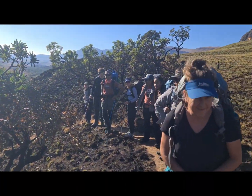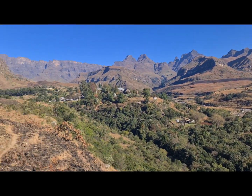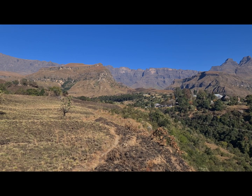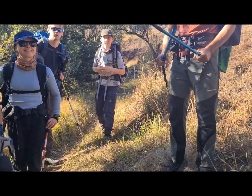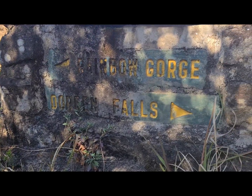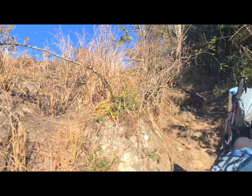I must say I'm puffing a little bit. But look at this day. What a time to start a hike. Cathedral Peak Hotel. Lovely. We've been strolling along this little path nice and easy, and there's a sign that says Doreen Falls, which just happens to be where we're going. So that's where we'll go.